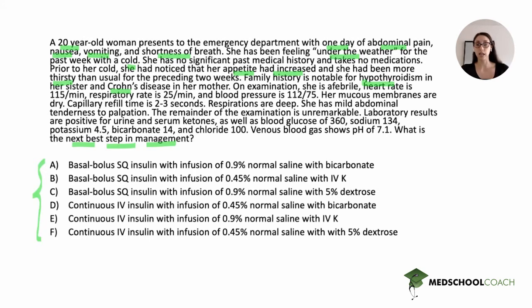On examination, she's afebrile, heart rate is 115 per minute, respiratory rate is 25 per minute, and blood pressure is 112/75. So the heart rate is elevated and the respiratory rate is elevated. So I recommend always highlighting abnormal vital signs because those are often pertinent positive findings for the underlying diagnosis or are going to be important when you're thinking about the next step in management. So always highlight abnormal vital signs and don't highlight the normal ones so that when you look back at the stem, your eye goes right away to those abnormal vital signs.